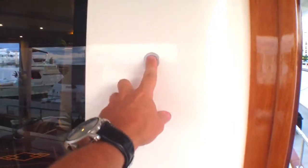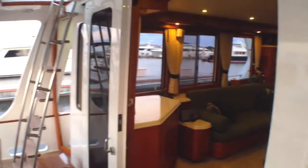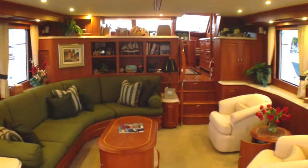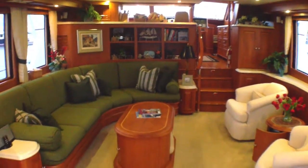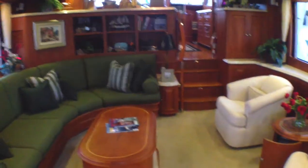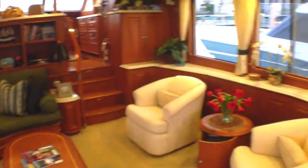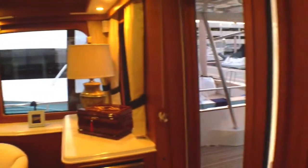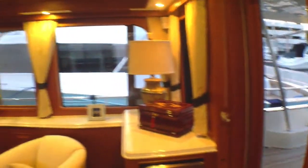So let's take a look inside now. We'll go through the electrically operated doors. There's another option that Grand Banks has. It's not standard from the build. The boat has this great open plan, family feel to it. The boat is now used by the owners for extended family trips with the kids and grandkids, so she's more than proved herself worthy of being a great family boat.